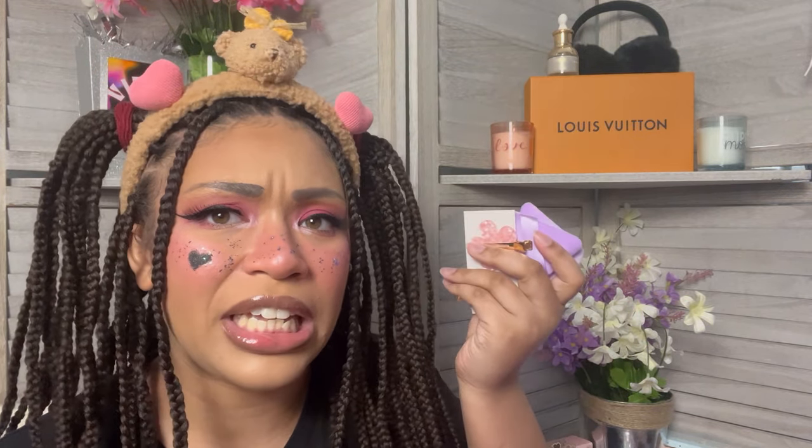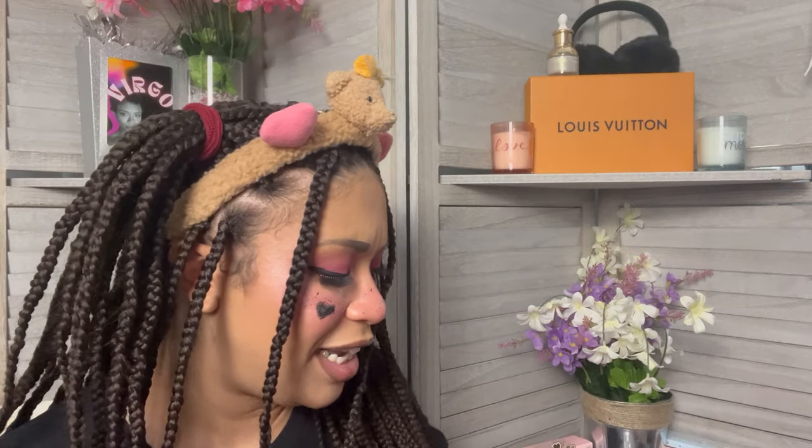Let's see what they got for us next month, okay? If they did this for this month, they're gonna have to keep stepping their game up because this was a really, really good box. MAC, Lancôme, even just the little free gifts are really, really nice. And Nude Sticks, bruh, they really spoiled us this month. Hopefully this kind of sets the tone for all the boxes coming in this month.